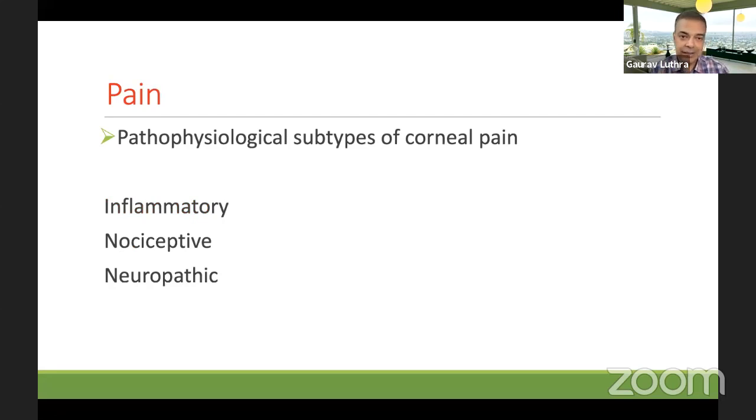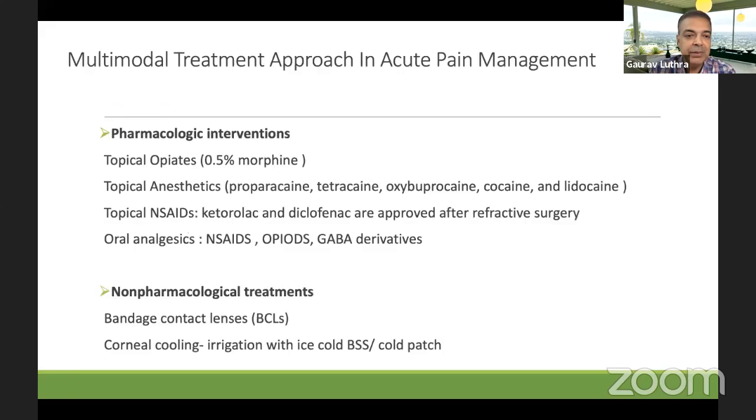So maybe my slide is not as accurate today as it was maybe a year or two back, before we started using the pain control methods, which are so much more controlled now. So the pathophysiology of the subtypes of corneal pain could be inflammatory, nociceptive, neuropathic, and many things have been tried. We've had pharmacological interventions with topical opiates, 0.5% morphine, topical anesthetics like proparacaine. So postop in the US, this was practiced quite often, and some surgeons even in India have practiced this.